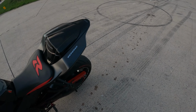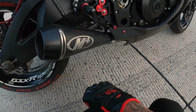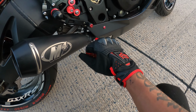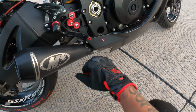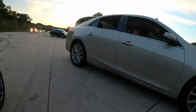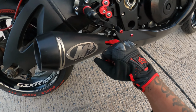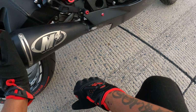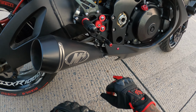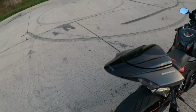Found out today I have a little problem with the M4 full exhaust, and it's not a little problem, it's a big problem. I think it overheated, it got too hot, or being too hot plus probably vibrating. Those broke off, and now I have a wobbly exhaust, and the exhaust is actually coming through there, so that's an issue. But I want to at least try to make some videos.